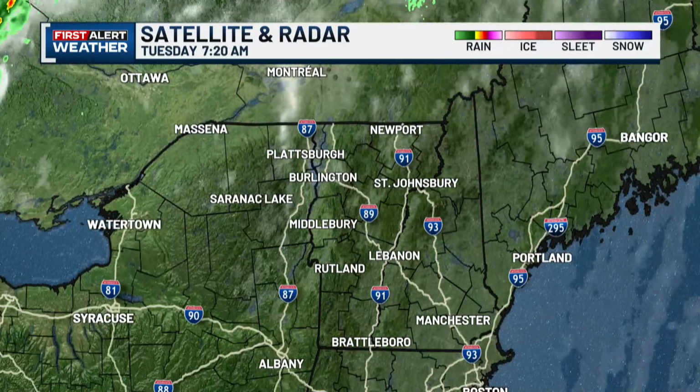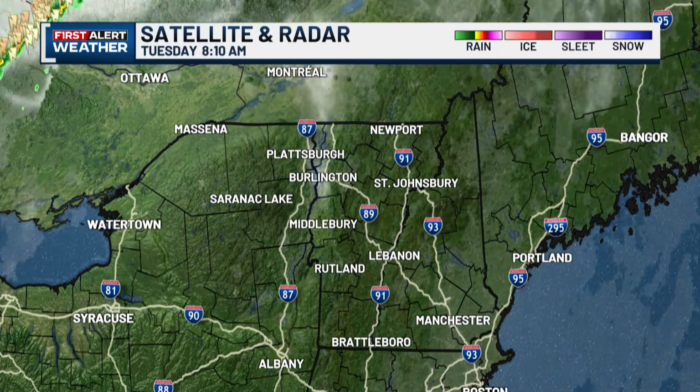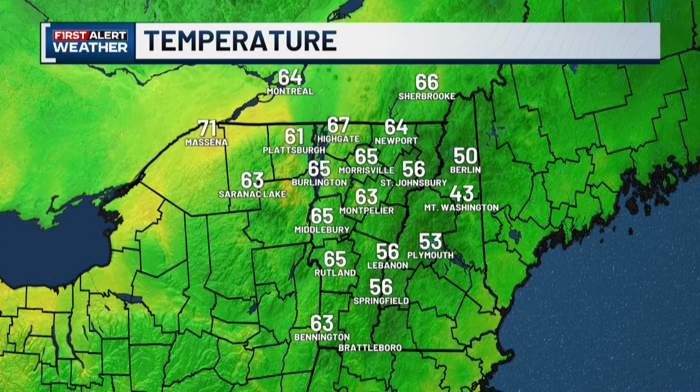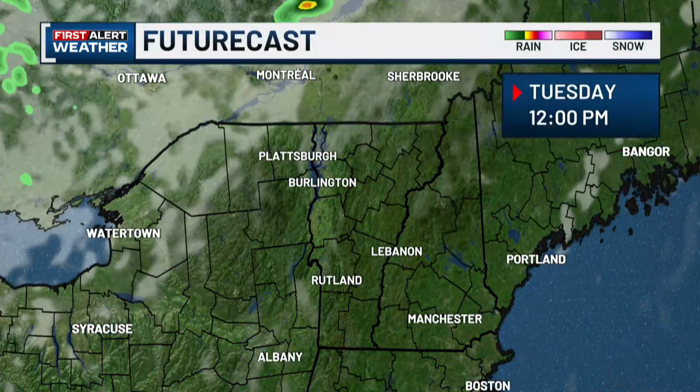For now, pretty quiet here on satellite and radar. As a matter of fact, most of us are talking a good deal of sunshine out there to start off the day today. Temperature-wise, already starting to warm things back up, back into the 50s and 60s. Notice Burlington coming in at 65. Highgate already coming in at 67. Messina off to the west, clocking in at 71 degrees. And a lot of us are going to be talking temperatures that climb back into the 70s and potentially some lower 80s here as we head towards this afternoon.